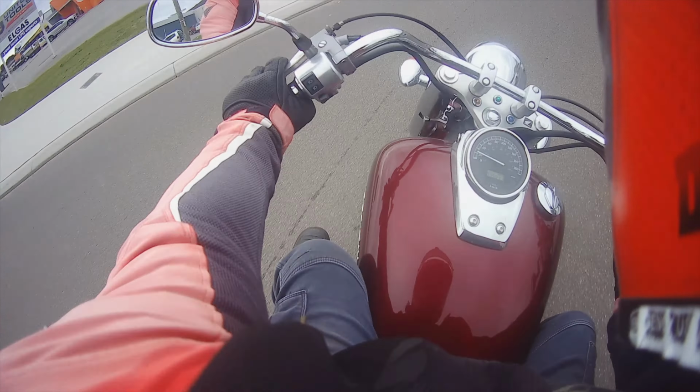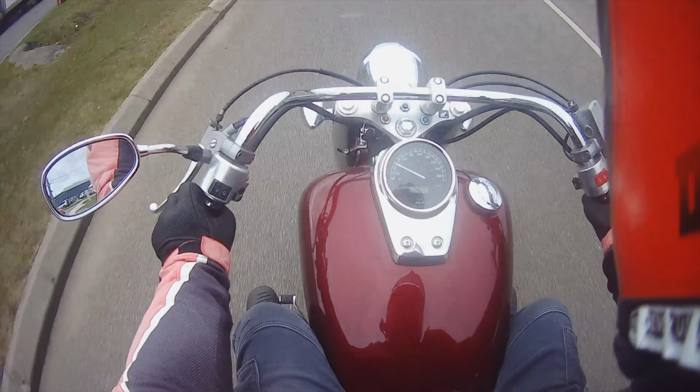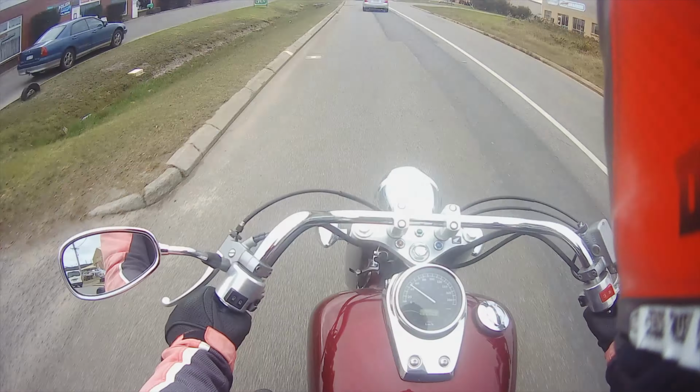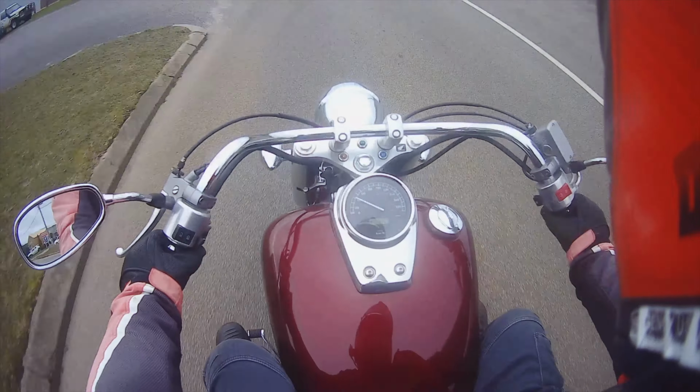These beach bars are very different. I can't remember what I had on my old bike. I'm not sure if it was beach bars like this, and they definitely weren't as low as this. I have a feeling that Figaros could definitely be challenging with these beach bars.